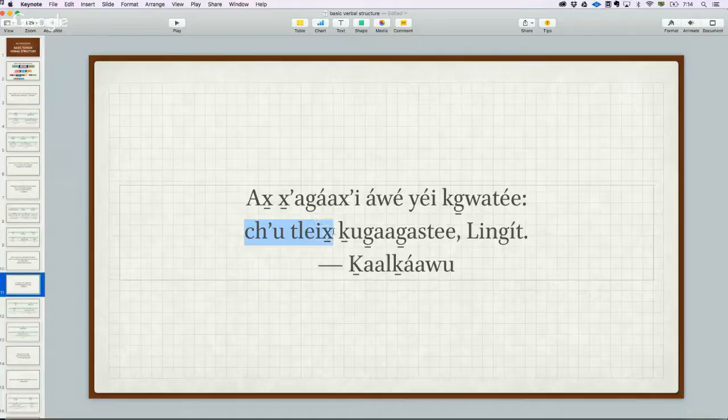Chutech is one of these particles. These two things together mean forever. We get Tlingit at the end. And so this is where we always think about how we're going to use word order, because you would usually say Tlingit kudziti. But it doesn't have to go that way. And then when you get into this hortative form, what Tlingit tends to do is put that most important information first. So my prayer would be forever, let it exist, Tlingit.